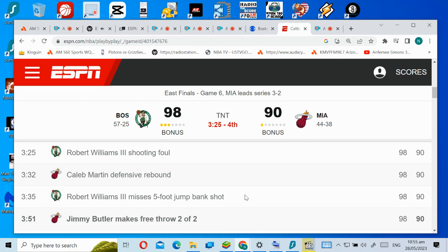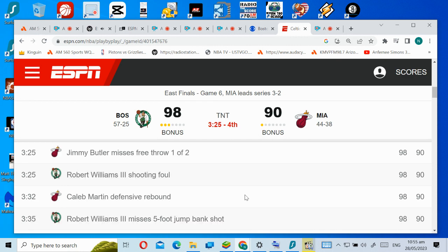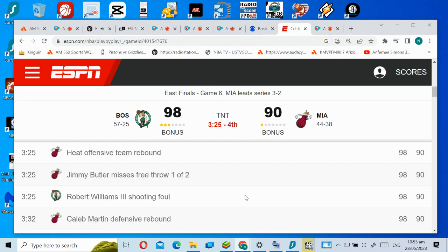You got to keep that going. Jimmy Butler, an opportunity to make some points on the board, no time off the clock. They've got to start to make some things happen defensively. I would anticipate that you would see Boston attack Duncan Robinson on the defensive end. Butler gets the first free throw.